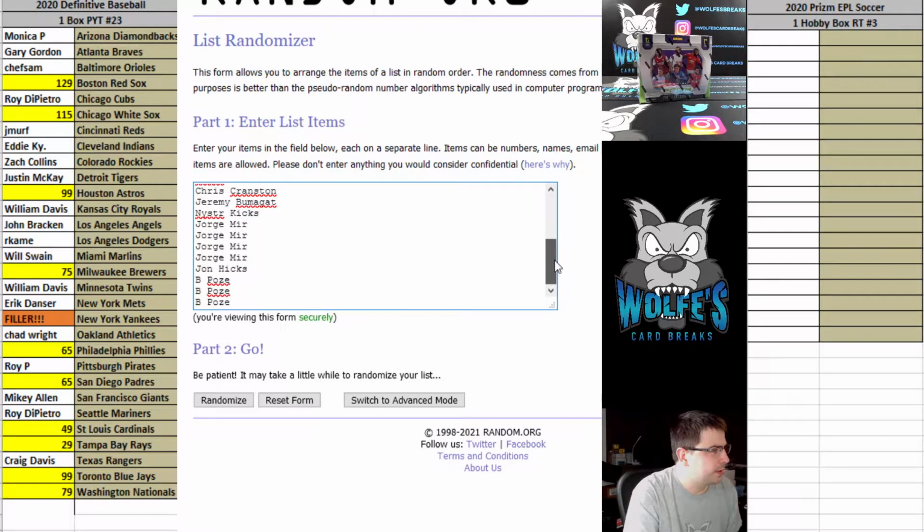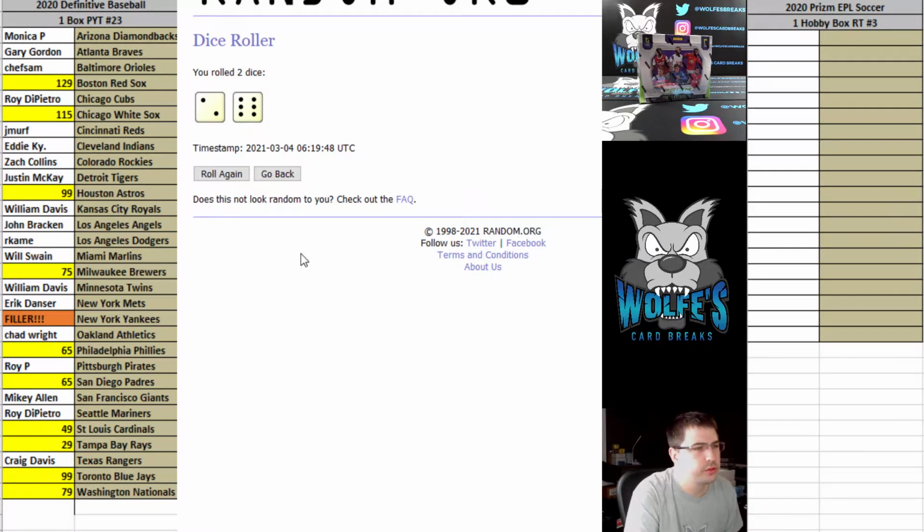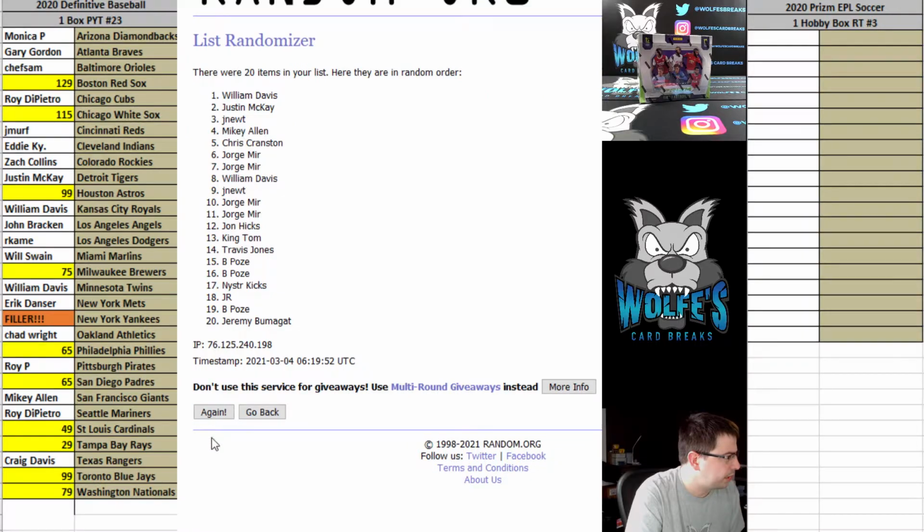2021 Prizm EPL Soccer Hobby Box, number 3. Here we go. Got to be 3 or higher on the dice roll. 2 and a 6 is 8. We're going 8 times on both.